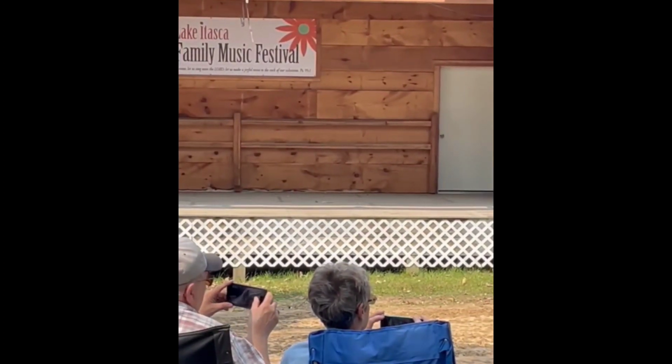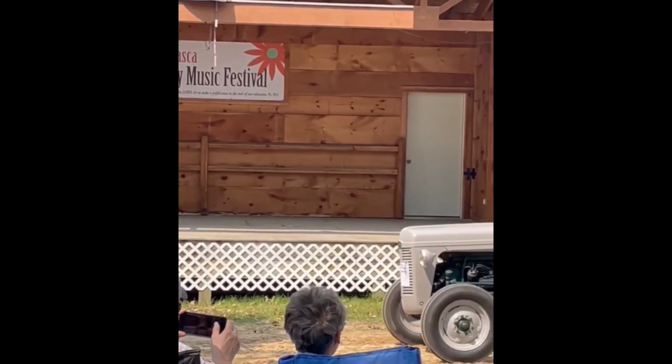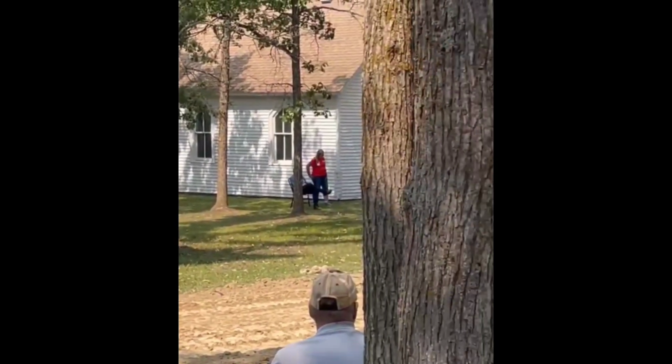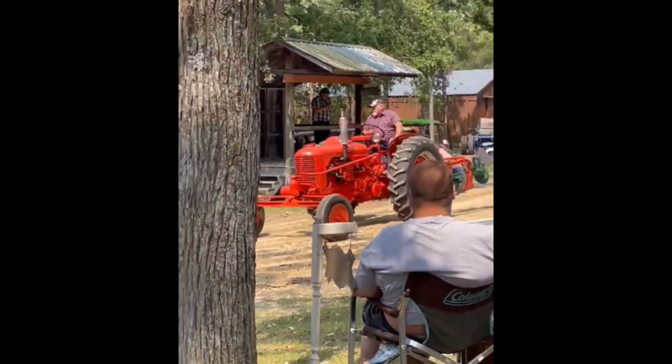Here's a 1953 DC Case owned by Pete Dickinson from Park Rapids. He's got the wide front on it. He's also got the Case 3-bottom Eagle Hitch plow on the back. The Eagle Hitch was Case's answer to the 3-point hitch, but it obviously didn't catch on beyond Case.